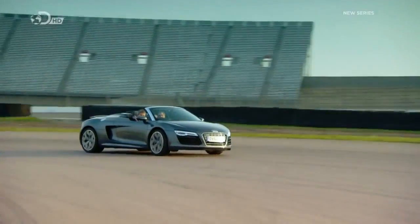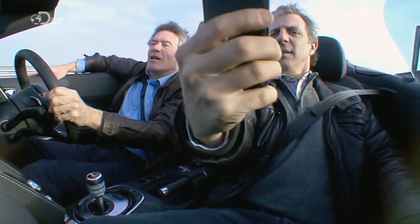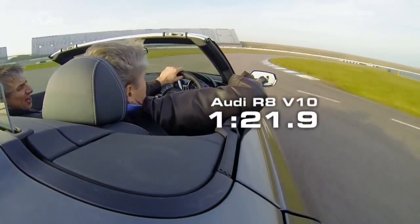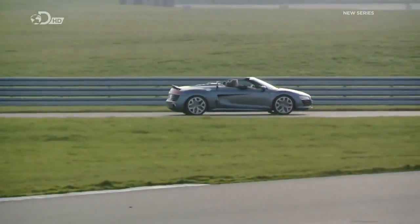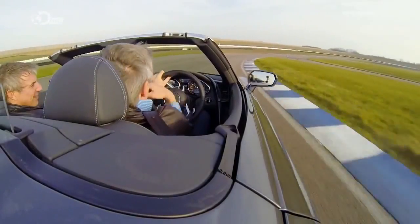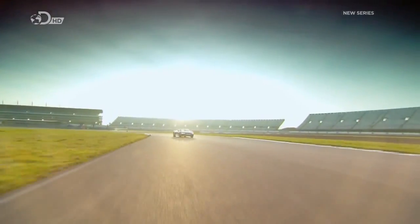Are you ready with that watch then? Stop the clock. Now. 21.9. That's not bad for a blast up the Alps with one hand only. One problem with this cool way of driving, right? My bloody hand's freezing cold! Oh, dear.